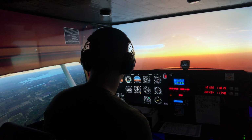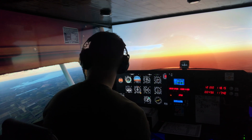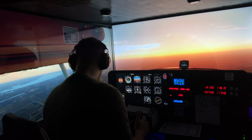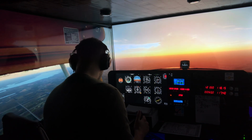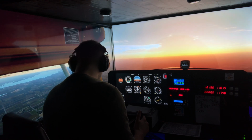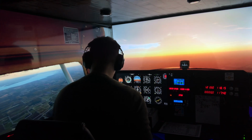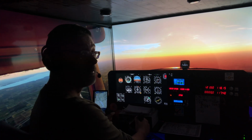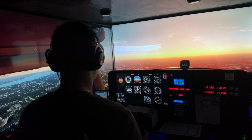Skyhawk 5385 Juliet's back on the radio. 85 Juliet, welcome back on frequency. Lake over here. What is this? North Harbor, Boulder, Carlisle. Got some snow.